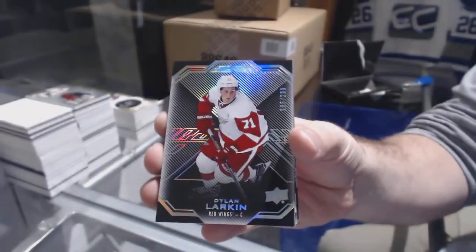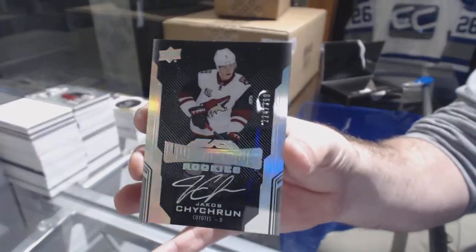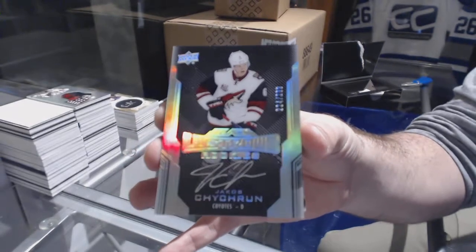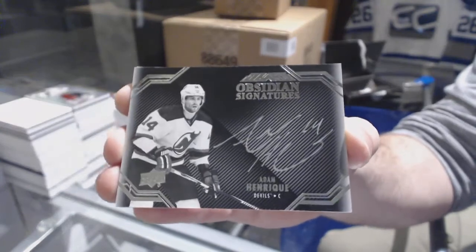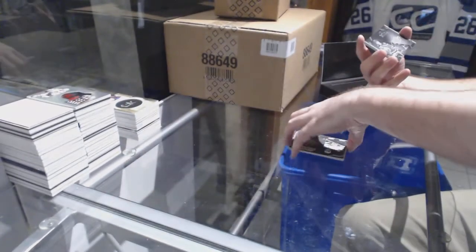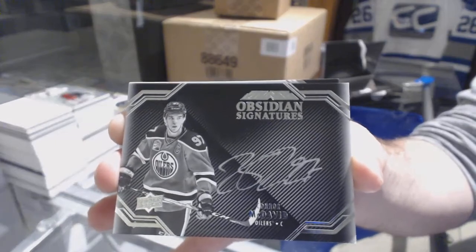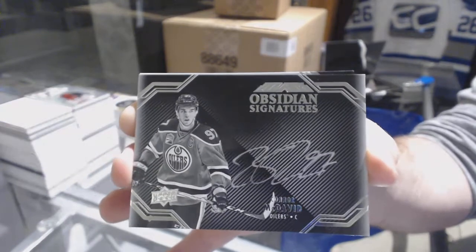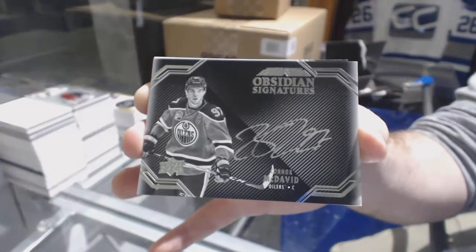$2.99, Dylan Larkin for the Red Wings base. For the Coyotes to $2.99, Jacob Chychrun. Lustrous rookie auto, Jacob Chychrun. For the Devils, we've got an Obsidian Signatures, Adam Henrique. Ooh. For the Oilers, Obsidian Signatures, Connor McDavid. Obsidian Signatures, Connor McDavid.